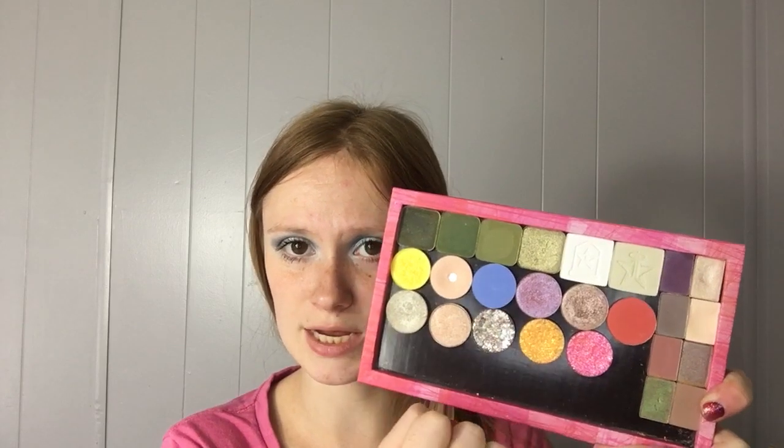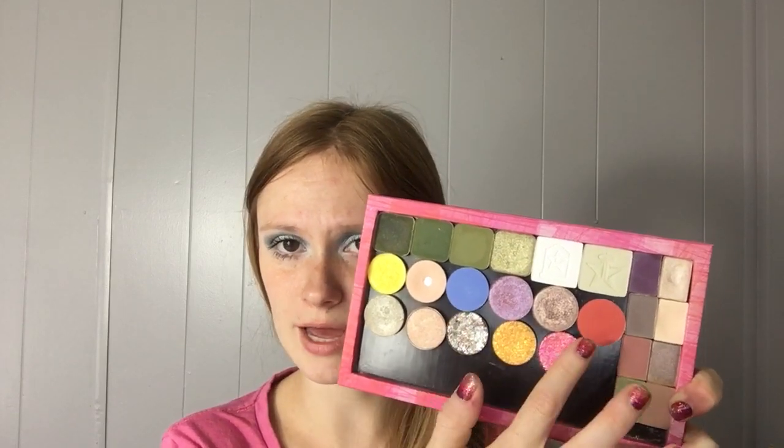Then I have just some pressed glitters. These are from Dear Katie Brown, and then some ColourPop shades. I think the blue and that reddish color are from Kylie. And yeah, that's pretty much it.